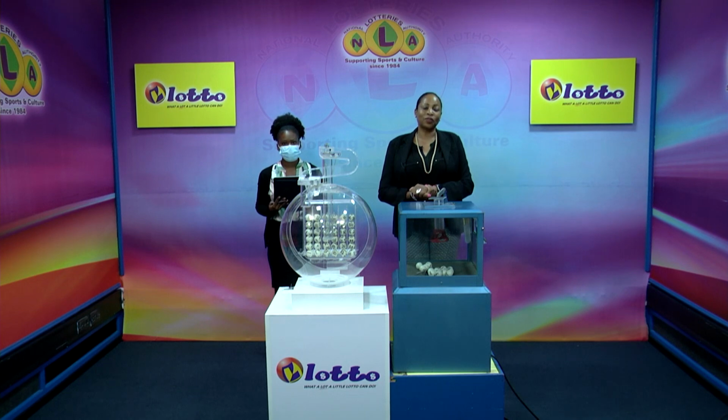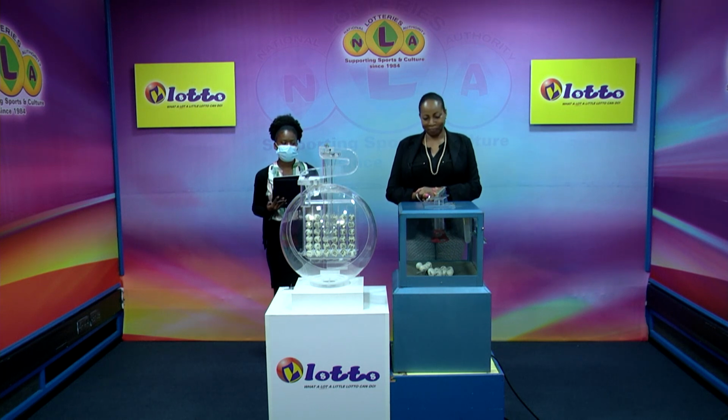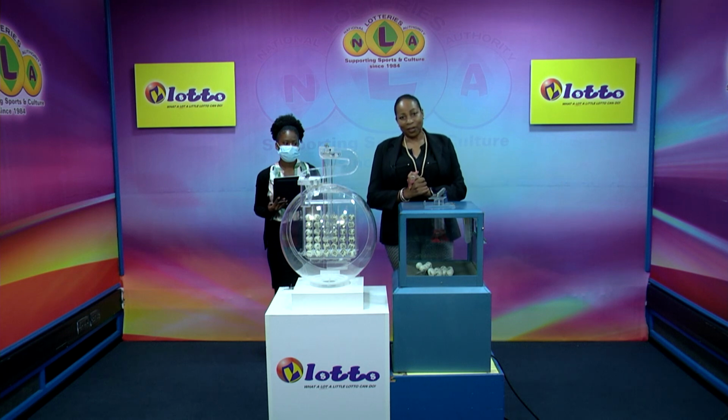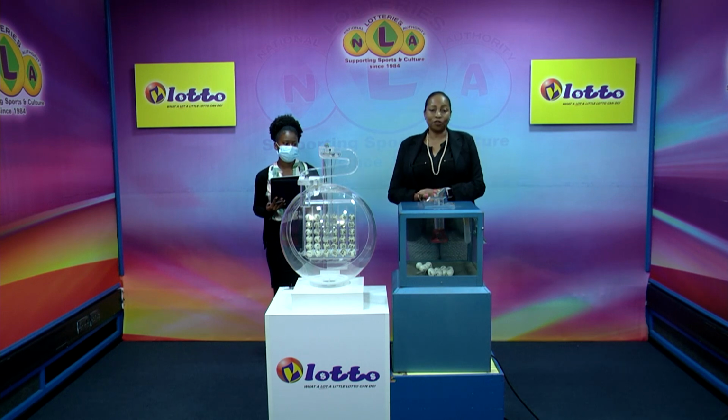This draw is also under the supervision of the auditing firm of BDO, represented by Ms. Shonicia Smart. All eligible tickets should be dated the 23rd of August 2022, our draw number 3124. The estimated jackpot prize to a single winner tonight is $590,000. If there's no winner from tonight's draw, the jackpot prize will continue to accumulate until the next draw on Friday evening. Our first draw is for the free ticket letter.